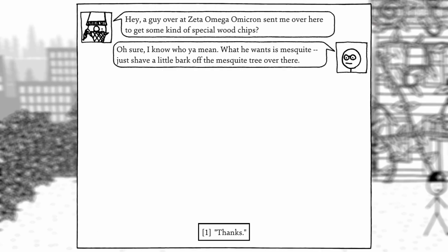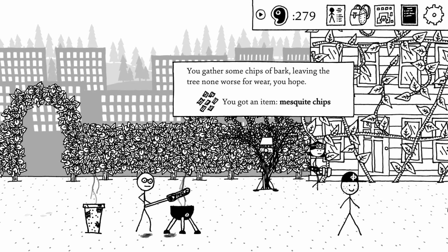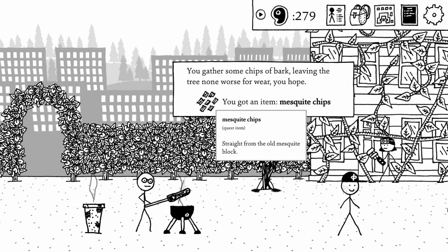Hey, the guy over at Zeta Omega Omicron sent me over here to get some kind of special wood chips. Oh, sure, I know what you mean. What he wants is mesquite. Just shave a little bark off the tree over there. Thanks. Let's see, you got some chips of bark, leaving the tree none the wiser, or worse for wear, you hope.